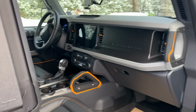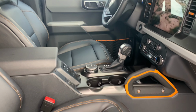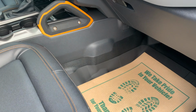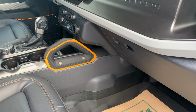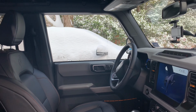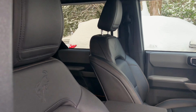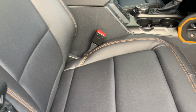Nice and marine grade and orange accented and all that good stuff. Even have the little footprint there on the dealer floor mats. Gotta love it. They're so high. They're cool. You know what? The driver's side came out the minute I got it, and yeah. But that's the inside of our Badlands.